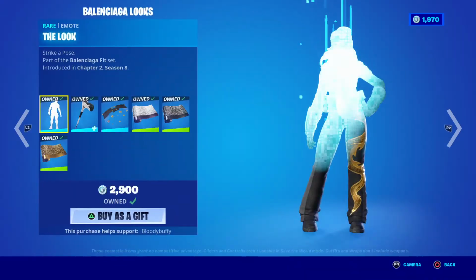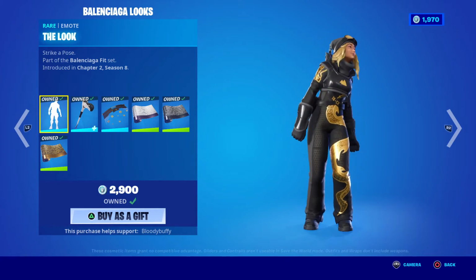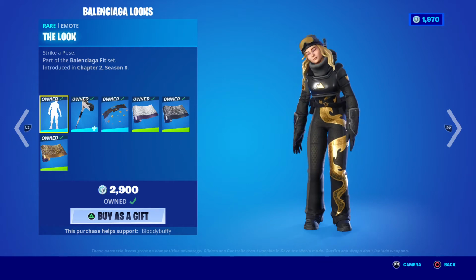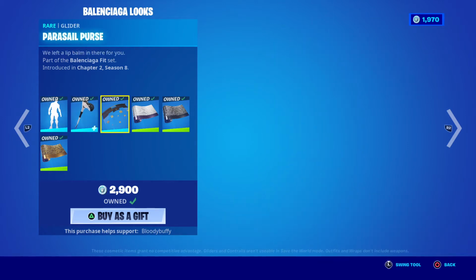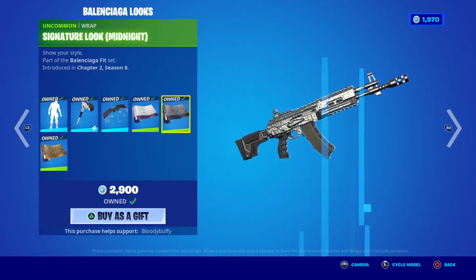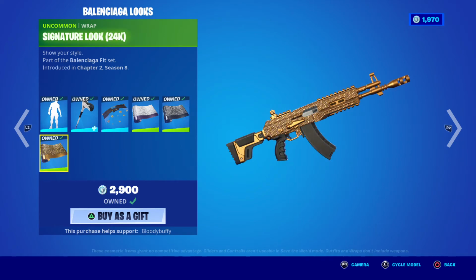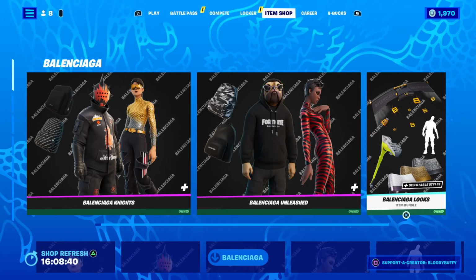If you're gonna get one of them, the Gear Bundle, or Balenciaga Looks, is 1600. So you've got the look emote, the speed sneaker, the parasail purse, which is a really good glider. If you've watched my stream, you know I run this glider quite a lot. Then we've got the signature look wrap, which has the midnight style and the 24K style. And that is 1600.